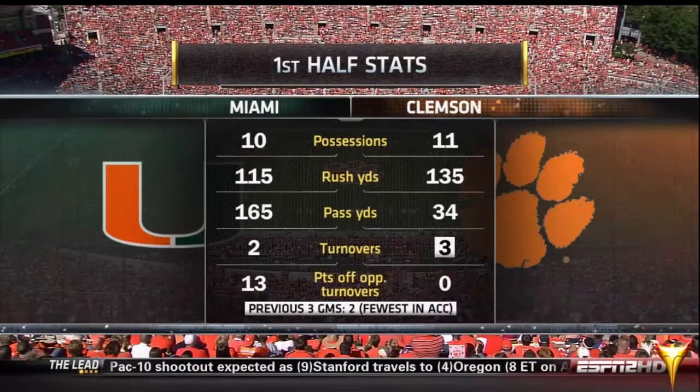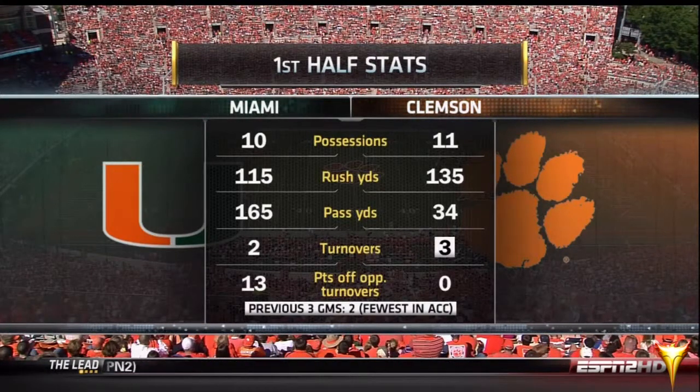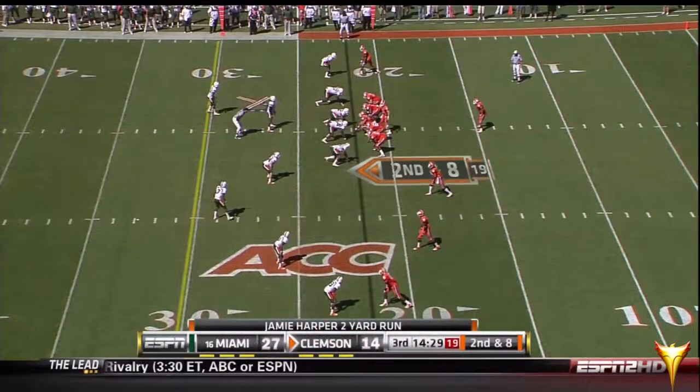Both teams able to run the ball, but it's Clemson unable to throw the ball. The receivers have done nothing. There's 3 turnovers for Clemson. In their first 3 games, they only had 2 turnovers in 3 ball games.